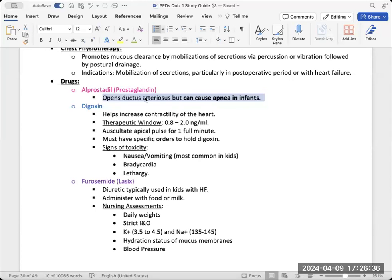Signs of toxicity include lethargy, bradycardia, nausea, and vomiting, which is the most common symptom of digoxin toxicity in children. And remember, we already talked about how babies and younger children are more prone to adverse effects with medications. We also talked about how, when we give digoxin, we need to take the apical pulse for 1 full minute, because we're not going to give digoxin if the heart rate isn't within a normal range, since digoxin can cause arrhythmias. So the heart rate needs to be normal to give digoxin.